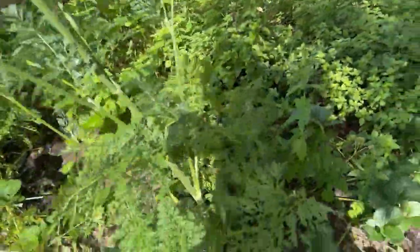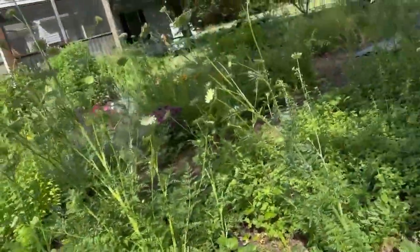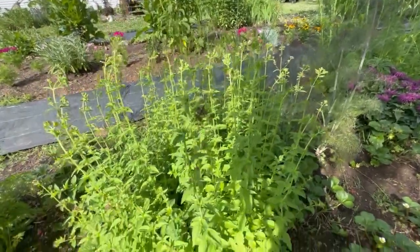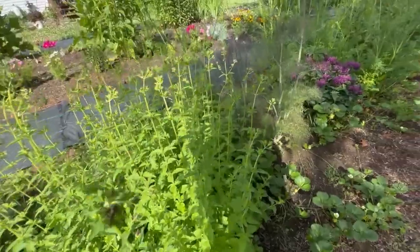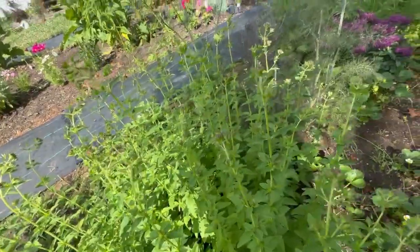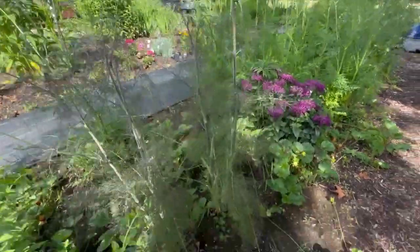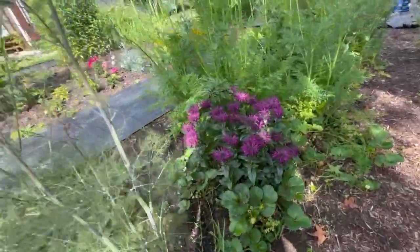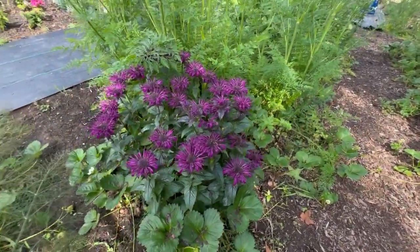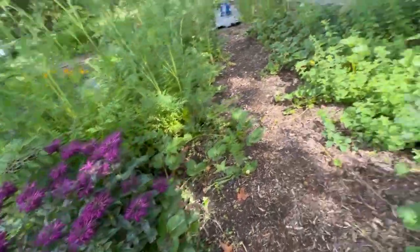Let's see. Strawberries and carrots. This is more oregano. And I know it seems like I grow a lot of oregano, but the bees really do love oregano. They absolutely love oregano. The flowers, not the herb. All right, here's the other fennel that's growing here. I'll probably use this for fennel seed. And the bee balm. Hello, bee balm. It's so pretty. So I'll come through and we'll snag some of these for a bouquet.